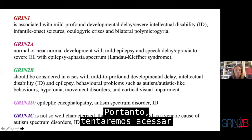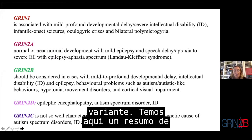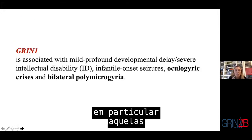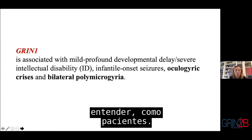So we will try to go to the main features of every variant. We have here a summary of all of them, and then I will try to go to the details, in particular to those features that are probably more difficult for you to understand as patients.